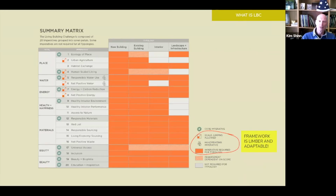I'm a LEED fellow. That's the highest accreditation that the Green Building Certification Institute gives. So if you cut me, I'd be LEED green, but Living Building Challenge is really the benchmark for our industry for the highest level of environmental performance.